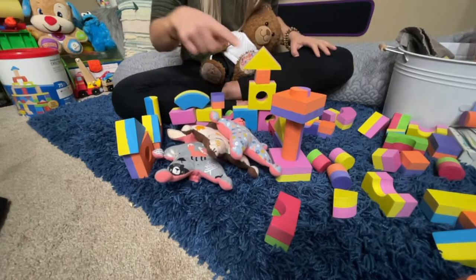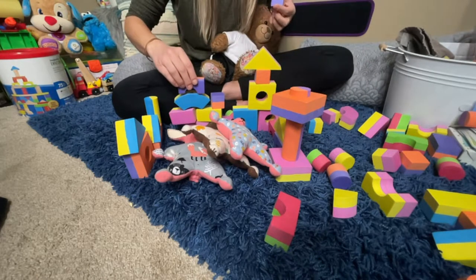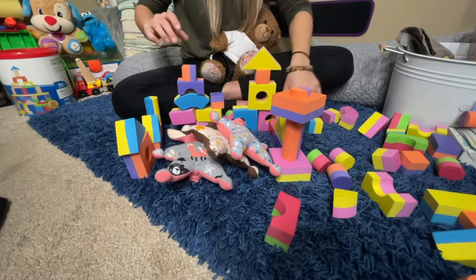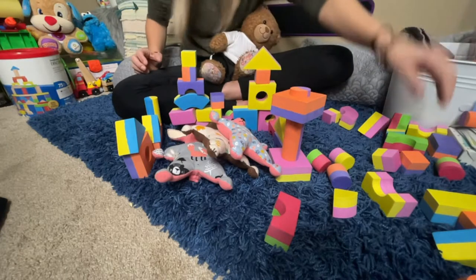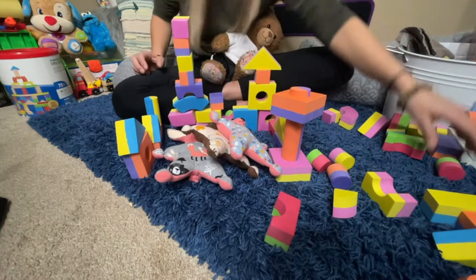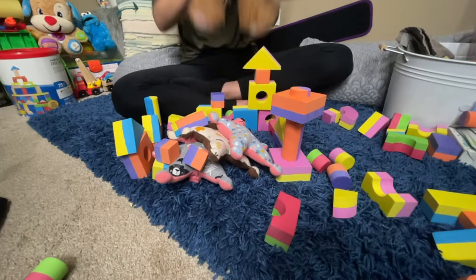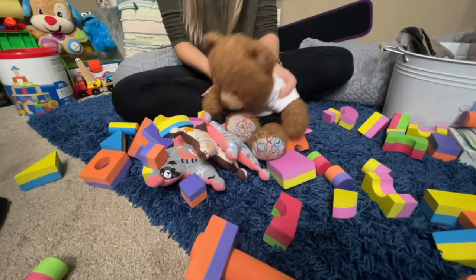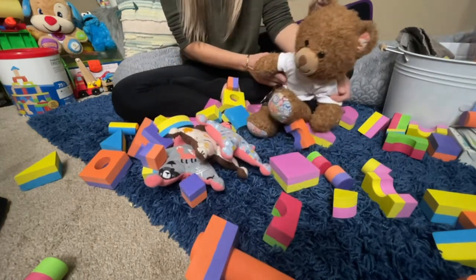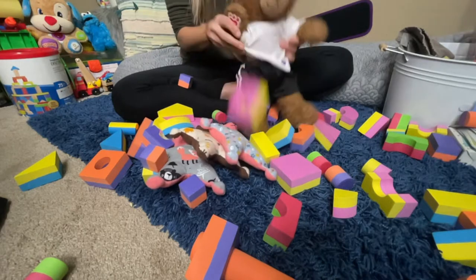They're in the house. And I'm going to stack some more. More, more, more, more, more. Uh-oh. Teddy, Teddy, Teddy, Teddy. Oh. Teddy, whoa, you jumped in. Whoa, Teddy, you got the blocks.